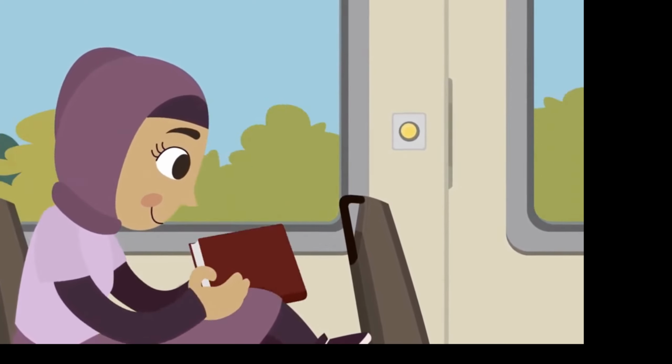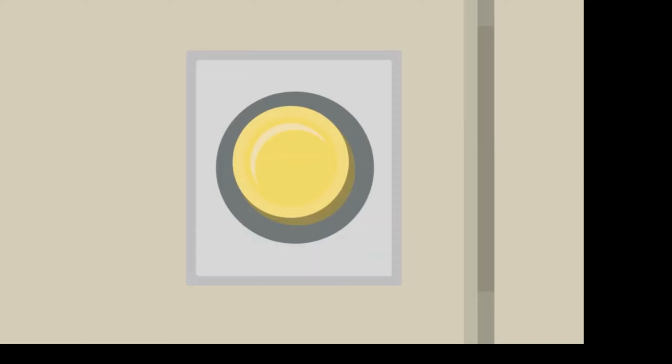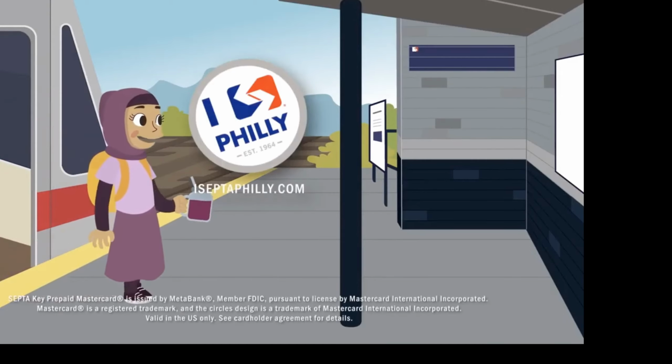Finish your homework, check in with your mom, or catch up on the celebrity scoop. But make sure that you keep an eye out for your stop. You'll have to let the operator know it's coming by pushing the button by your window. Exit the train when it comes to a complete stop, and have a great day. Hi, Philly.